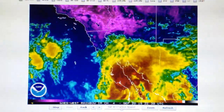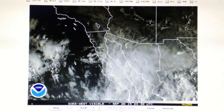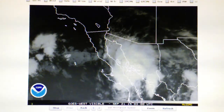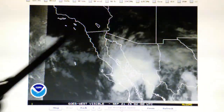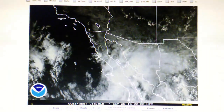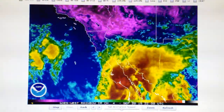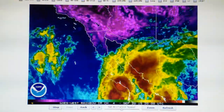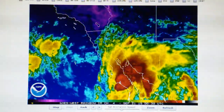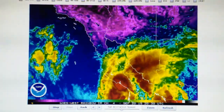tropical depression 16E. Okay, now let's look at this in the visible mode, and we can see a high pressure blast coming right out of the side of that, and also some violent interaction up here. So this will be interesting to see what happens by tomorrow. We'll do an update tomorrow on all of this, but I kind of think that we're not going to get a whole lot of rain. Now, I hope I'm wrong, but I'm just going out on a limb.